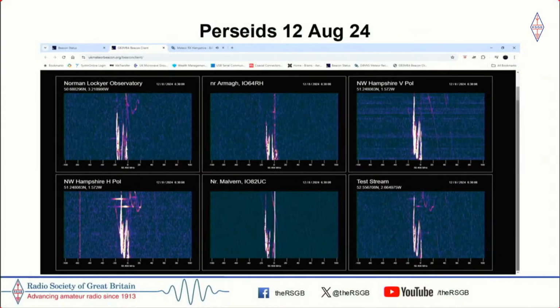You see there's no shortage of these strange echoes, strange epsilon effects, echoes with multiple tails, and in this case seen by all 6 receivers.